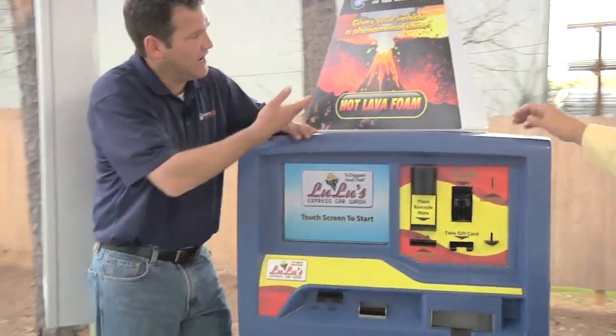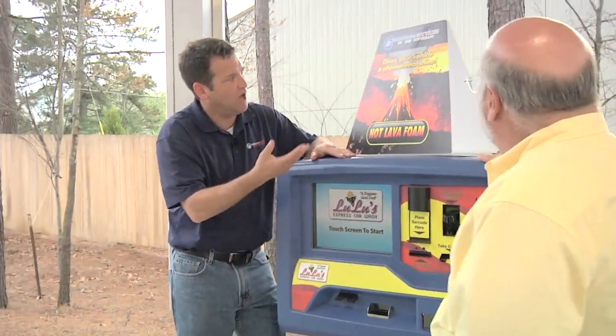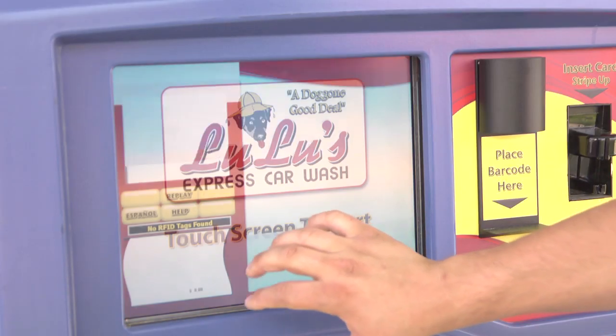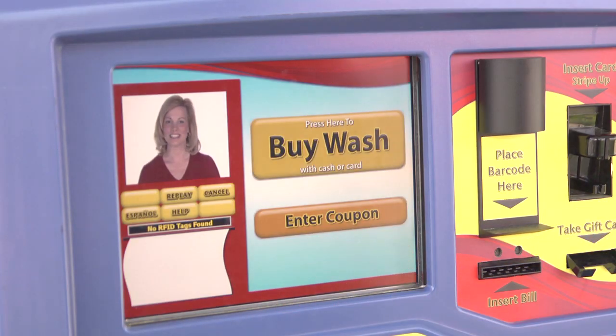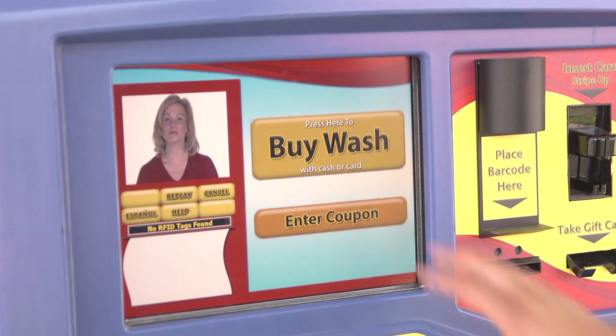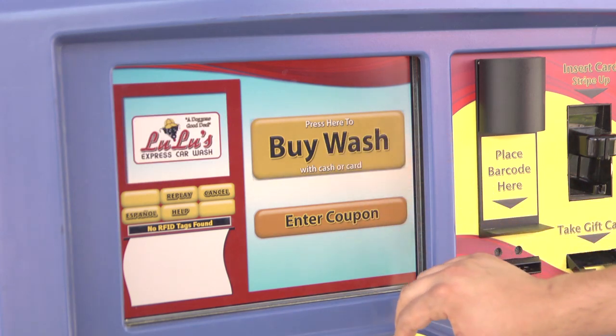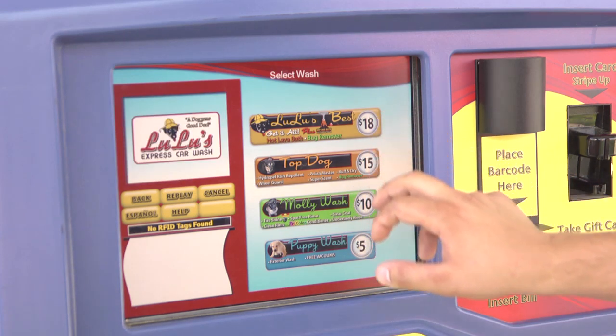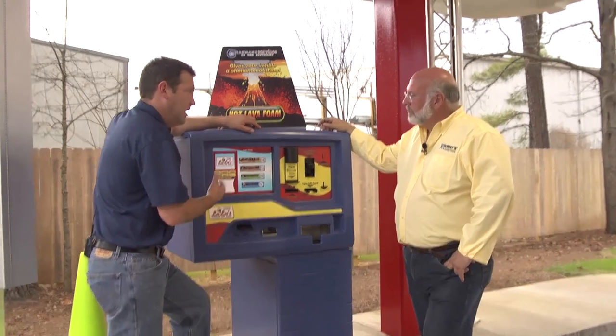As you can see right here, again, we're trying to promote the lava foam. On this pay station, once you buy the wash, it shows the packages very simply. And I think, Anthony, just by having 4 packages, we're keeping choices very simple and very easy to make.